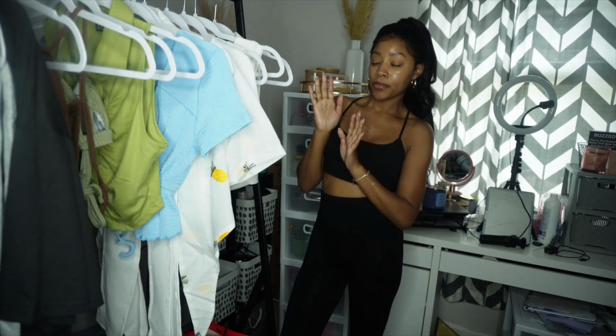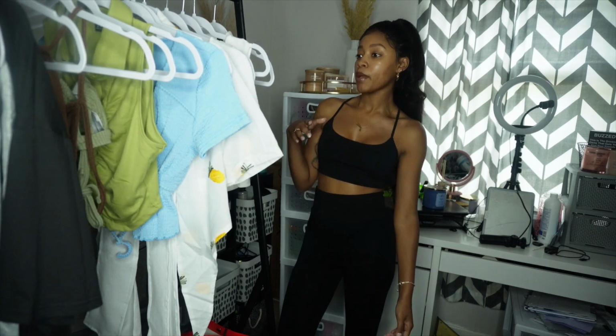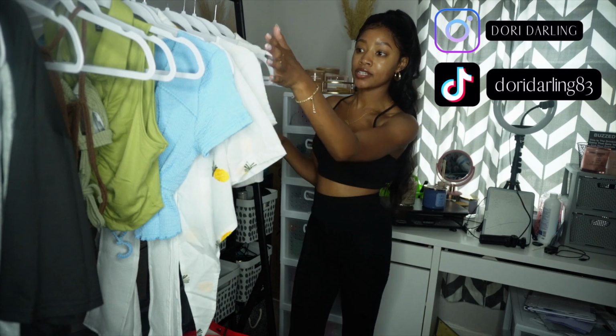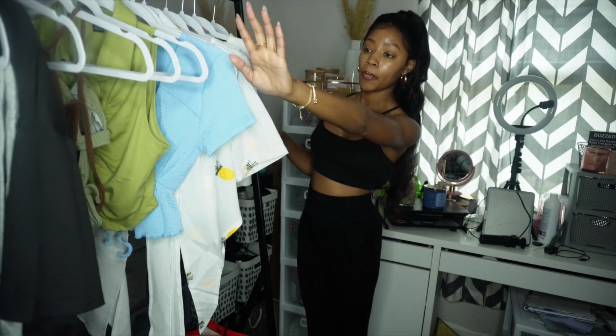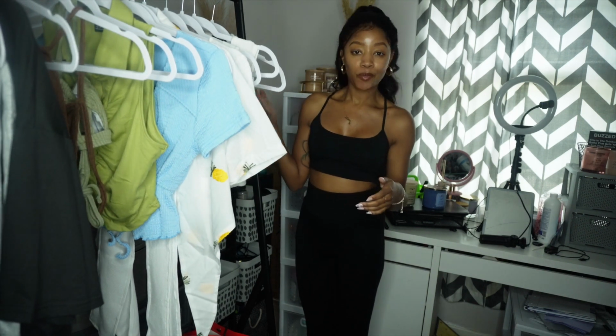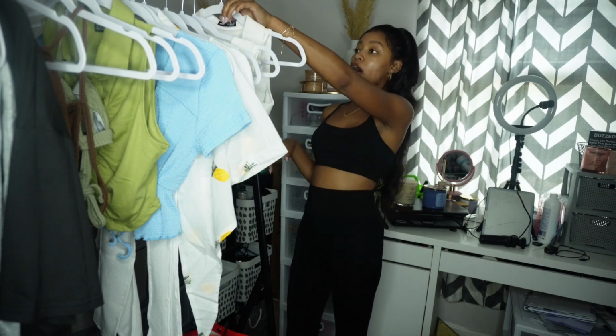So you guys probably can't see all of the clothes because some of the clothes I know are probably out of frame. But for whatever reason, I color-coded them. So I have like the whites first, then the blue, the green, brown, black, and then the pants and stuff. I don't know why I did that. I'm a weirdo like that. But anyways, let's jump right into the first item.